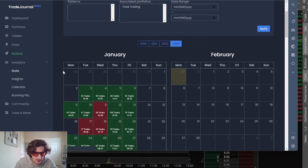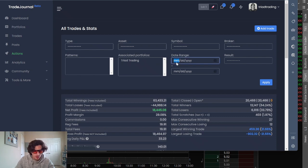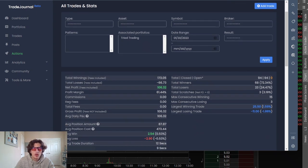I do want to take a look at my stats today. I did not have any really big winners, like one solid green trade. It was just a lot of small gains adding up, which is good as well, because it shows that your strategy is a proven strategy and you're not relying on a fluke or one lucky trade to get you green on the day. I kept my losers small. My largest losing trade today was $11. My largest winning trade was $25. So a lot of small gains adding up here.